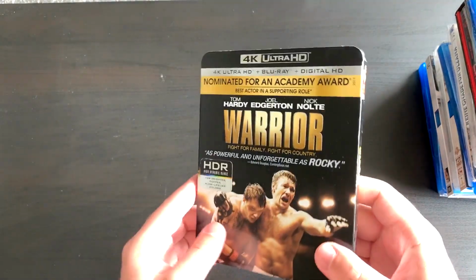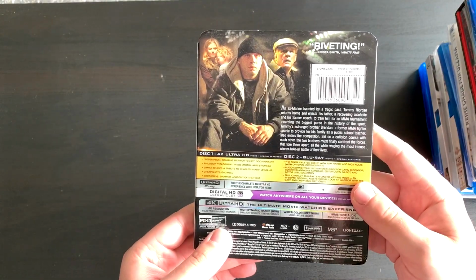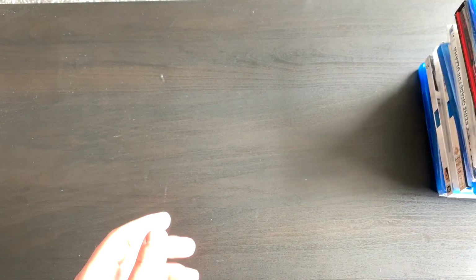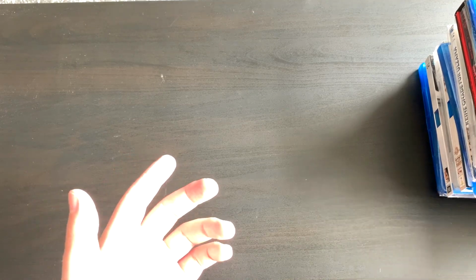So yeah, and this is obviously the American edition. No reason, it was just cheap on eBay, so I picked it up. So yeah, Warrior. Try to get through this, because again, most people have seen these films.